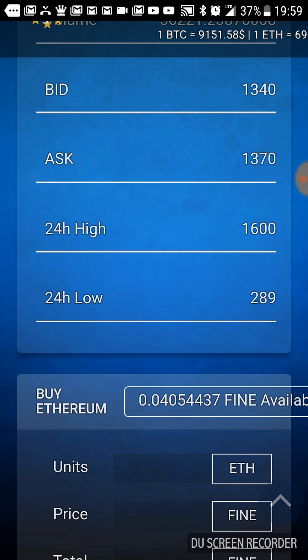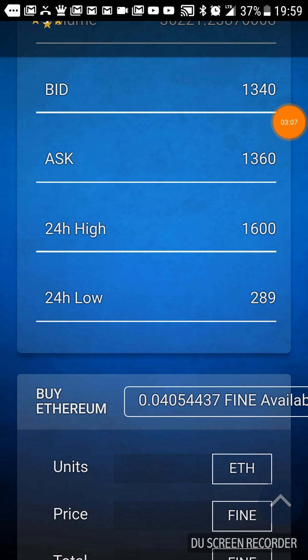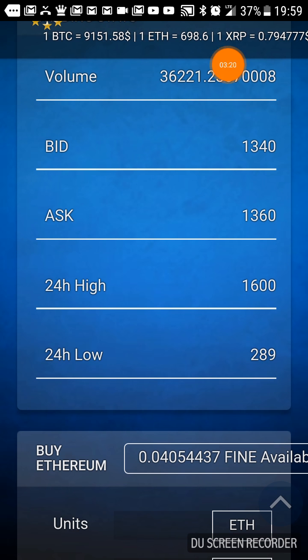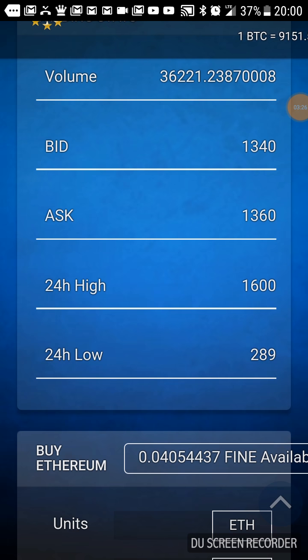1,600 versus 289. Now, knowing that these things are trading up here at the top of the scroll bar, you can see right now 0.51, 519, so almost 52 cents, right? Clearly, these are not in US dollars or US cents. So the way it works with Finecoin, this is the Ethereum market. So the Fine price is related to the current price of whatever market you're in, which right now we're in the Ethereum market. So if the Fine price was 1, it would be $698.06, right? So it's relative to the price of whatever market that you're in.